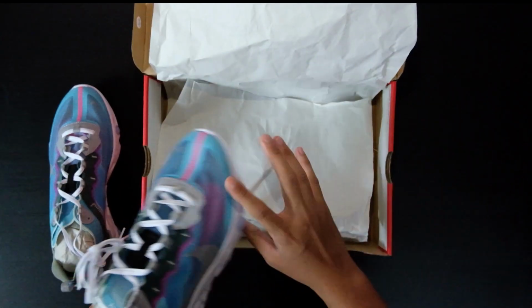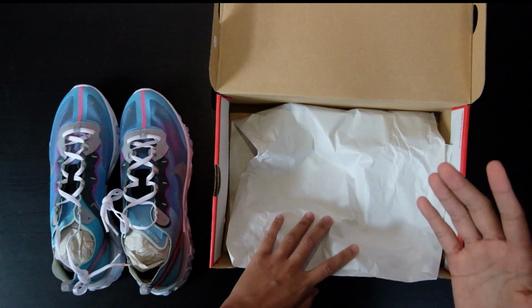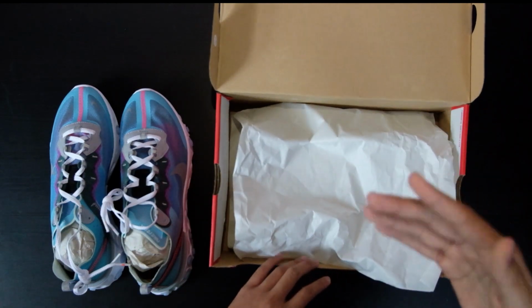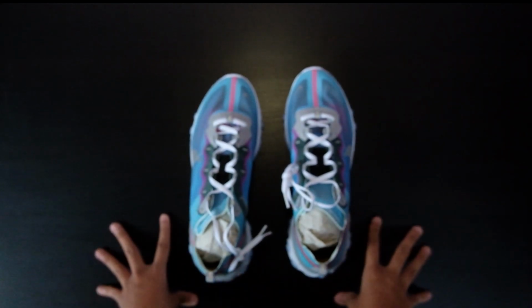I think because of this event, they decided to sell this at the event and not follow the supposed schedule of the release date. So as you guys can see, this shoe has come a long way.